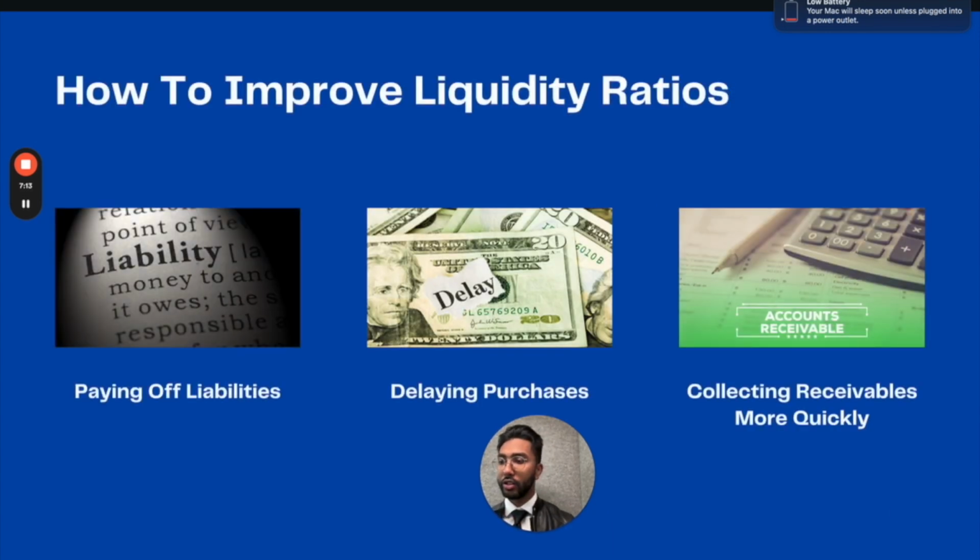Okay. So some ways to improve liquidity ratio are paying off liabilities, delaying purchases, and collecting receivables more quickly. Ultimately, a higher ratio may mean that your capital is being underused. So if you have a lower one, that's really bad. But if you have a high one, this means you're underusing your capital. And this could be an idea for you to make a decision and prompt you to invest more of your capital in projects that will drive growth in the business, such as innovation, product or service development, R&D, or international marketing.